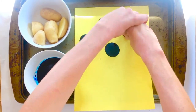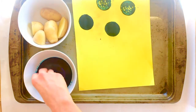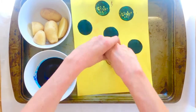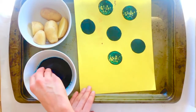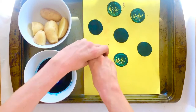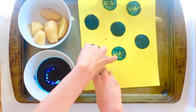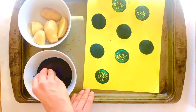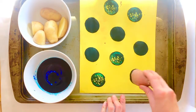Nice job. And I'm just gonna keep doing this all around my page so that I'm filling my page with all these circles of now my new food color. Now, if you just have one food color, that's okay. You can just use that same color over and over and over again. Also, remember, if your potato mark is leaving some spaces, that means you need to put more food coloring on the bottom of your potato. But if you like how it looks, you can keep it just the way it is.